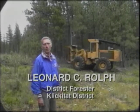This chip thinning operation is a forester's dream come true. We finally have the opportunity to make a profit. At the same time, we're improving the growth and the value of our final crop trees.